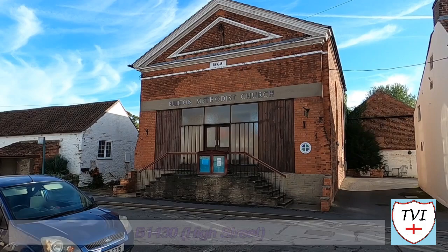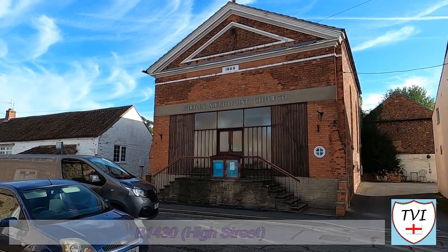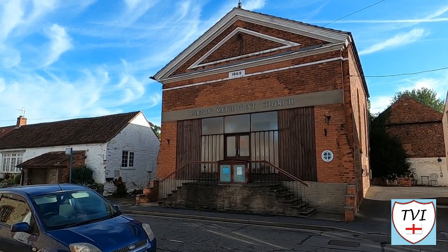Back on the high street, here's the Methodist Church. This was built in 1868 and it was known originally as Burton Jubilee. It was originally a primitive Methodist chapel. Burton once had a Wesleyan chapel too, on Norfolk Avenue.